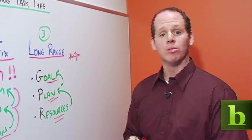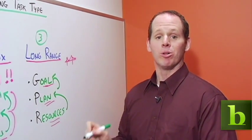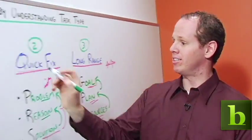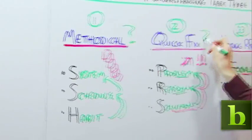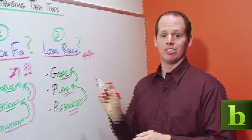So the next time you or someone you work with is having trouble getting something done, take a moment before you dive into the details of the task and consider, is it a methodical task? Is it a quick fix task? Is it a long-range task? Use the task type to suggest the three key elements. By getting the key elements in place, you'll be more likely to get your work done.